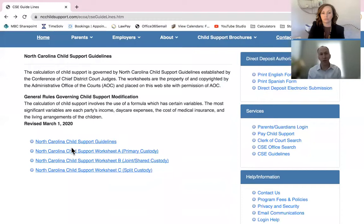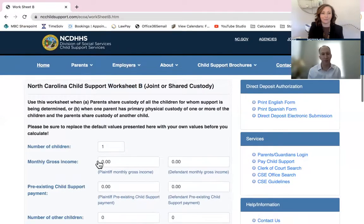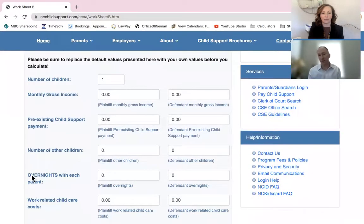Worksheet A would be if one parent has primary custody. Worksheet B is if each parent has 123 or more overnights with a child. And worksheet C is kind of a funky split custody situation that very rarely applies. It's usually a worksheet A or a worksheet B. So just want to point out that worksheet A and worksheet B are going to look a little different, in the sense that worksheet B is going to include a section for the number of overnights, right here. Other than that, they're basically the same calculator.